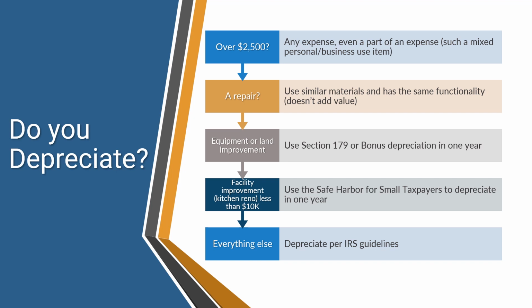Let's take another example from a provider. They redid their countertops in the kitchen. They had Formica, and they replaced it with some really nice expensive granite. In this case, they definitely increased the value of the kitchen, and it's not the same material, though it is the same function. Third, is this equipment or a land improvement?